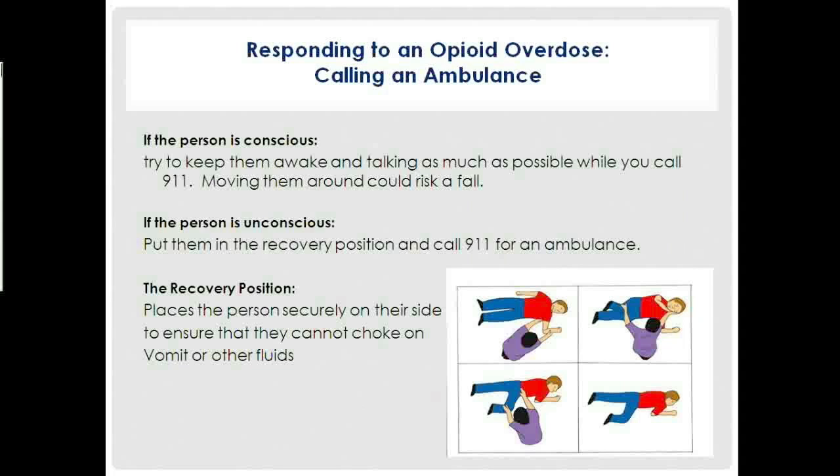Putting somebody in the recovery position means that any fluids, vomit or blood or anything like that that might be in the mouth has the opportunity to come out instead of going down the throat, increasing the risk for choking. The idea is to get the person on their side as securely and as stably as you possibly can.